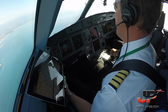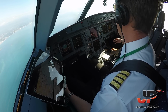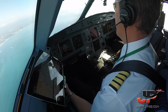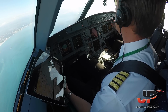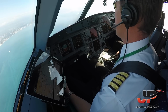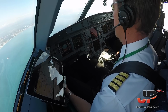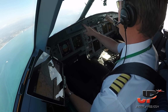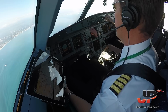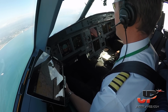Tower bonjour, Shamrock 542, VOR Alpha 04 left. Shamrock 542, bonjour, report short final, runway 04 right. Wilco, Shamrock 542. Flight directors off, please. Flight directors off. Track FPA. Whisky 3, alignez-vous piste 04 droite. Fully visual. Whisky 3, nous alignons 04 droite. Set the go around altitude, please. Sorry, 2000 is set for the go around. Gear down, please. Gear down?